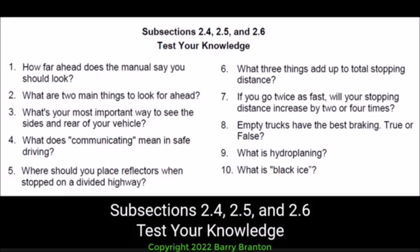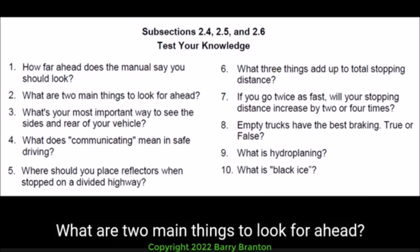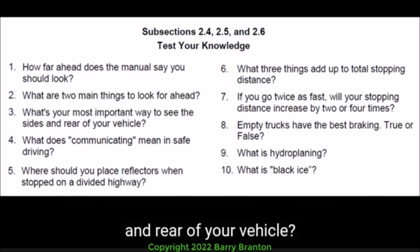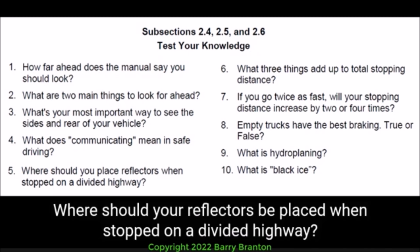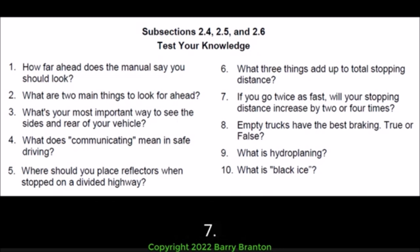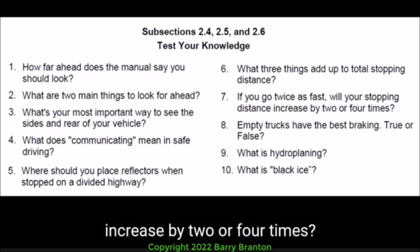Subsections 2.4, 2.5, and 2.6 test your knowledge. 1. How far ahead does the manual say you should look? 2. What are two main things to look for ahead? 3. What's your most important way to see the sides and rear of your vehicle? 4. What does communicating mean in safe driving? 5. Where should your reflectors be placed when stopped on a divided highway? 6. What 3 things add up to total stopping distance? 7. If you go twice as fast, will your stopping distance increase by 2 or 4 times?